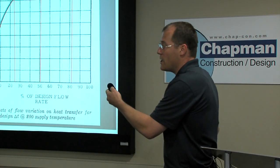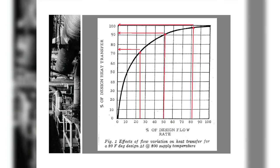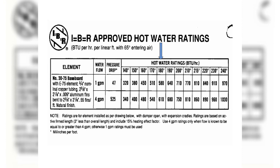So the argument is that these ECM pumps can slow themselves down and still perform. If we can slow it down to 50% of our design flow rate and still put out 92% of our heat output, we're saving huge money, because the next thing we're going to talk about is the pump affinity law, about how much energy that really is. This is a very typical chart for a piece of baseboard.